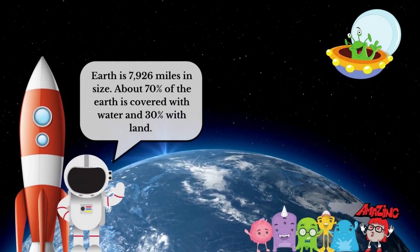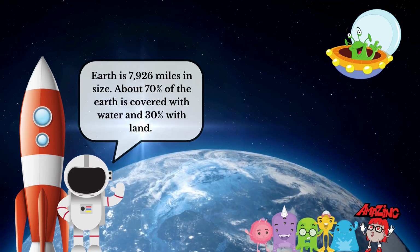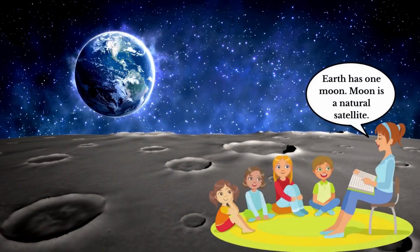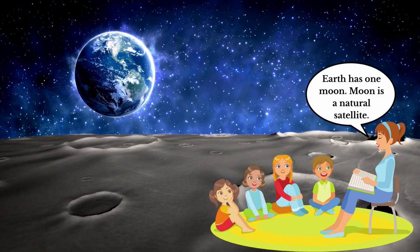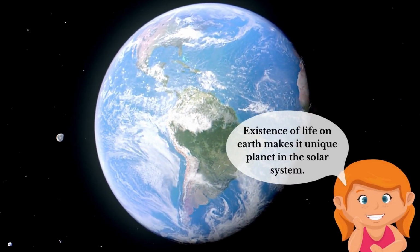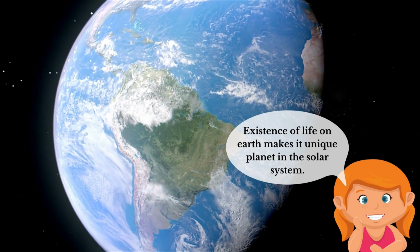Earth is 7,926 miles in size. About 70% of the Earth is covered with water and 30% with land. Earth has one moon. The Moon is a natural satellite. The existence of life on Earth makes it a unique planet in the solar system.